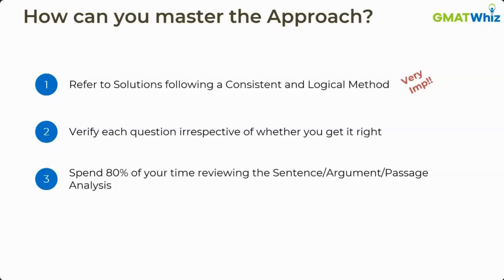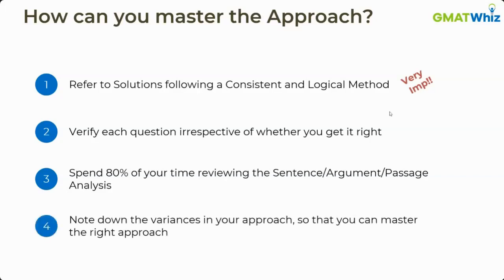Read it, see whether you are actually able to do the same thing or not, whether you did the same thing or not. And if you did not do it, take a note of it so that you are able to do that on the next question. Okay, this is very important. Note down the variances, and make sure that you apply it on the next question. If required, initially, you might need to follow this approach on one question at a time.